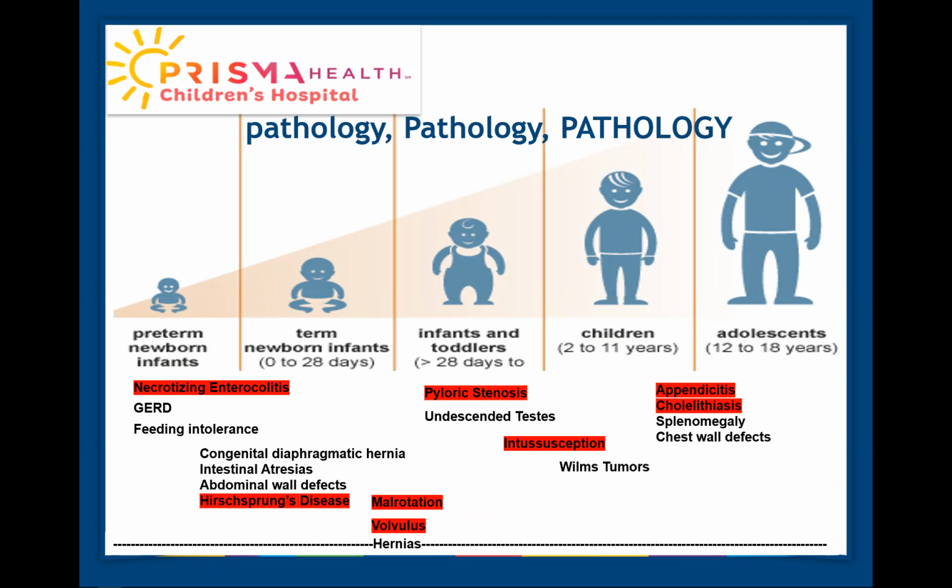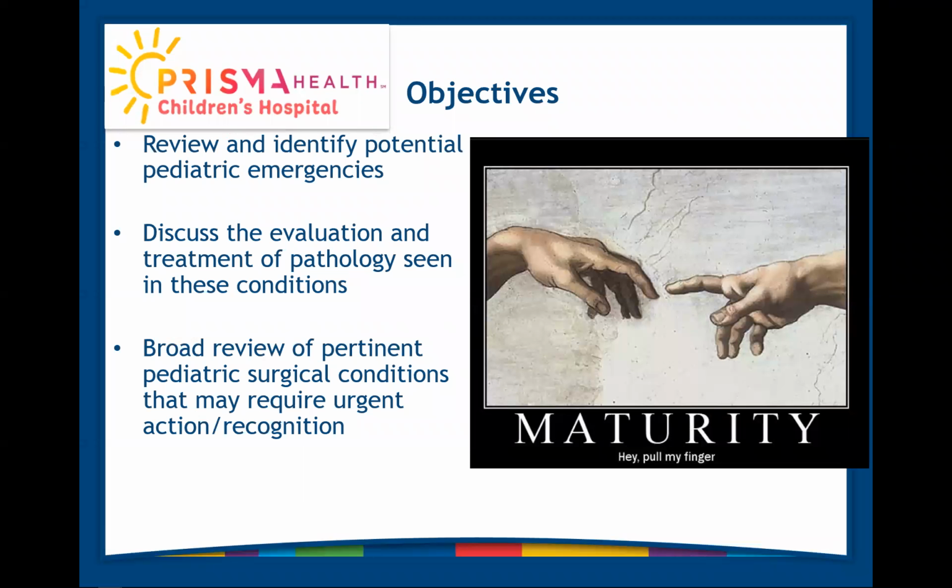So I would say those are the important ones for the infants and toddlers type age. So we'll discuss some of these conditions, and then we'll go over a little bit about how you would recognize them and how you would treat them.